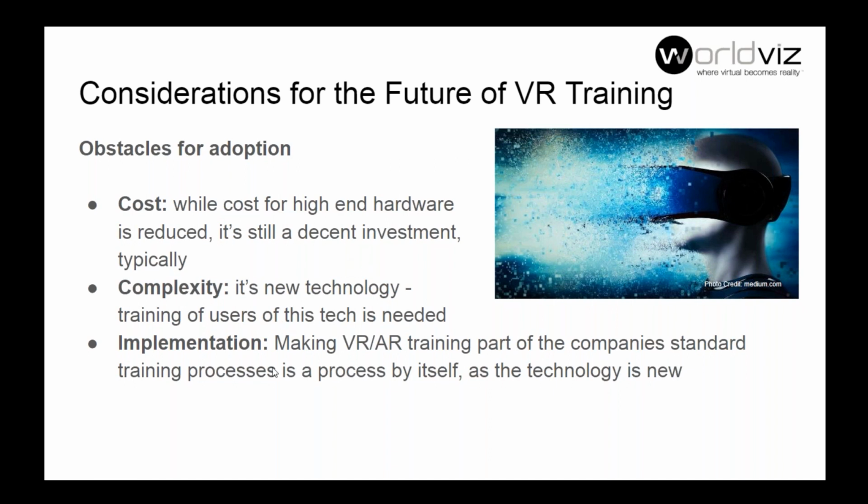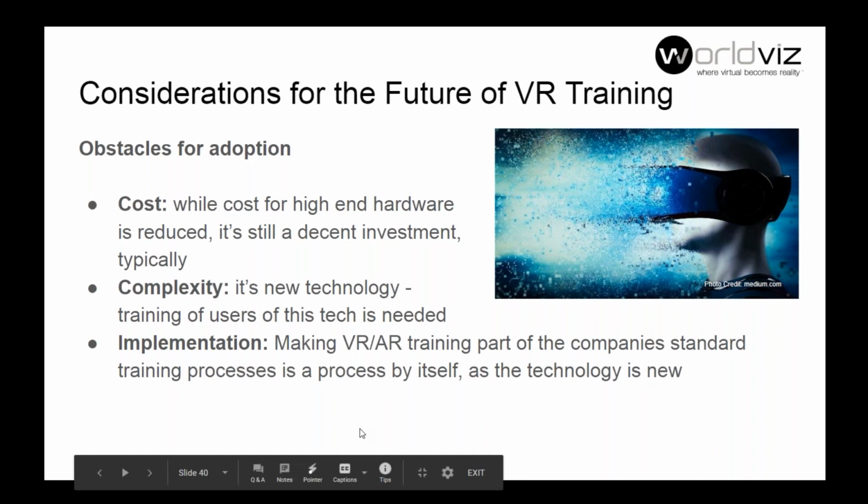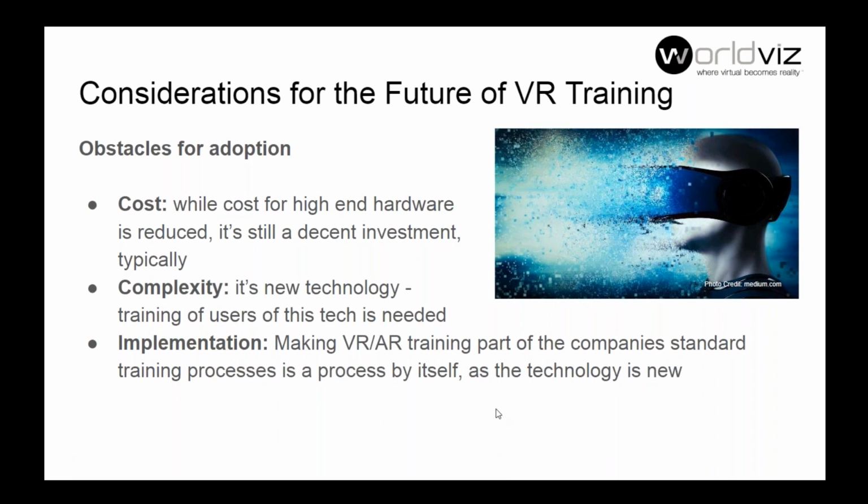And that leads to the third point that we see, and that is really implementation. For a company to use VR AR training, it is necessary to make it part of the training process, which means the training department, the people that do training right now, need to really embrace it and start using it as one of their tools.